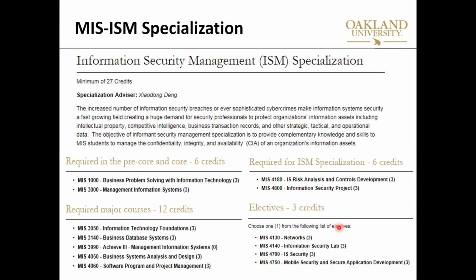We also have another specialization area in information security management. And again, as before, if you would like to specialize in information security, all you have to do is pick the electives in the information security management field. So you'll have to take 2 classes from here and pick 1 of the classes from the list in here. That's really the only difference between students who specialize and students who do not specialize.